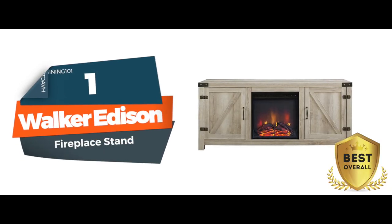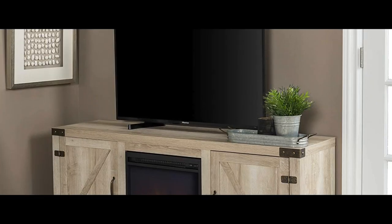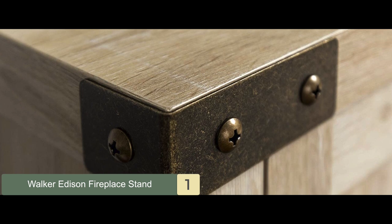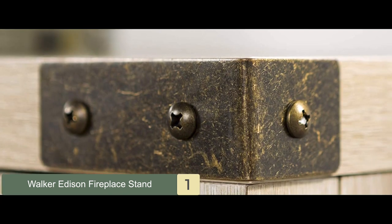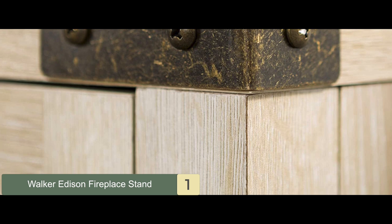Finally, we have the best overall, the Walker Edison Fireplace Stand. Made from white oak, this electric fireplace TV stand brings a warm addition to the room. The construction is sturdy and easily capable of supporting the weight of a large TV and other media devices. The electric fireplace can heat up to 400 square feet of space evenly and in no time.